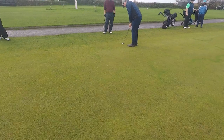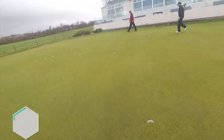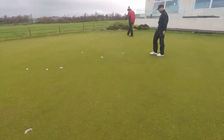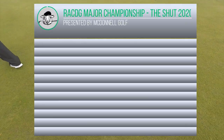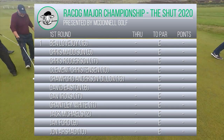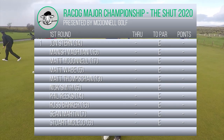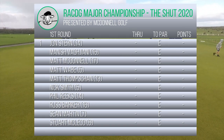Welcome, friends, walkers, and golf perverts from all around the world to The Shut, the Royal and Ancient Company of Dishonourable Golfers' fourth and final major of the year, being held across two courses this year, 36 holes between Royal North Devon for round one and Saunton's East course for round two. Let's take a quick look at the field. 22 warriors braving not only the elements but the global pandemic to make their way down to the Devonshire coast to take on The Shut.